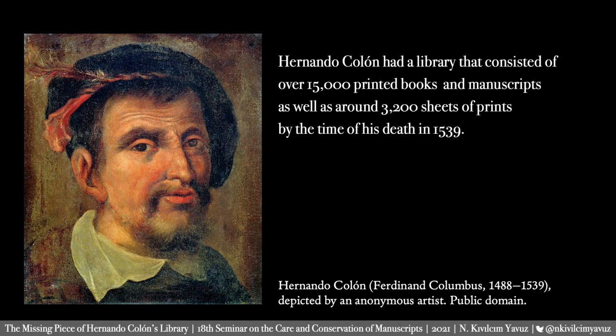Hernando Colón, more commonly known in English as Ferdinand Columbus, was the second son of the famous navigator Christopher Columbus. Hernando had one of the most significant book collections in history, and by the time of his death in 1539, his impressive library is estimated to have contained over 15,000 printed books and manuscripts, as well as around 3,200 sheets of prints. The importance of Colón's collection is not just its size, however.